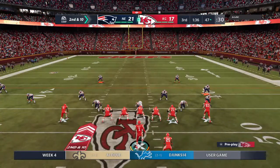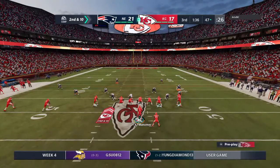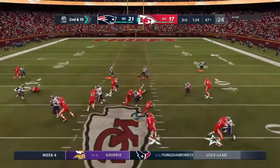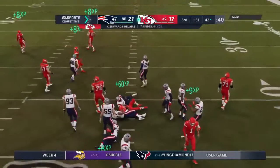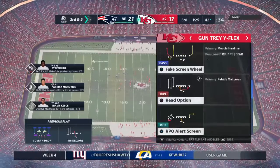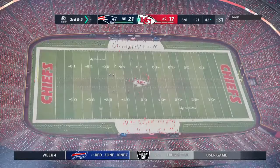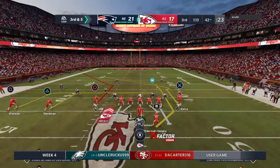A 3rd quarter action from Kansas City. 2nd down and 10. They'll run here with Edwards-Helaire. He takes it down to the 42, a 5-yard run. That 2nd down play call was not to pick up the first down. It was to accomplish what they did to get them into a manageable 3rd down because they had an incompletion on 1st down, so they were behind the sticks, so to speak. They needed to make up some ground, and they did.